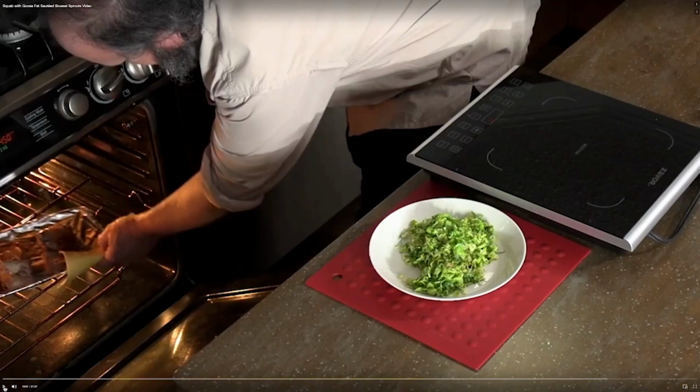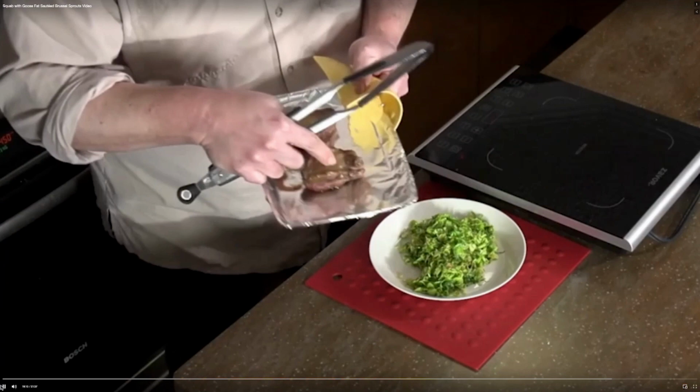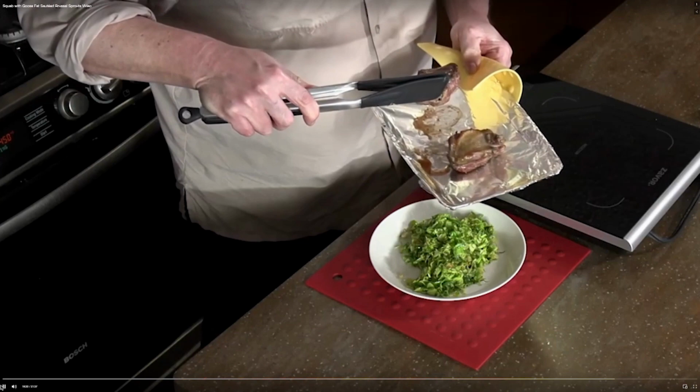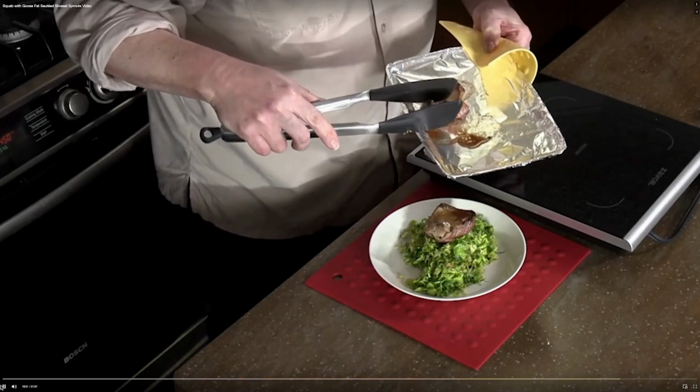And it's a squab breast with goose fat sautéed shaved Brussels sprouts. I think we're about done. Looks good. So we'll take our tongs. Usually the wing joints do not cook as well as the breast meat, so you have to be kind of careful with that. Sometimes they're not done as much.